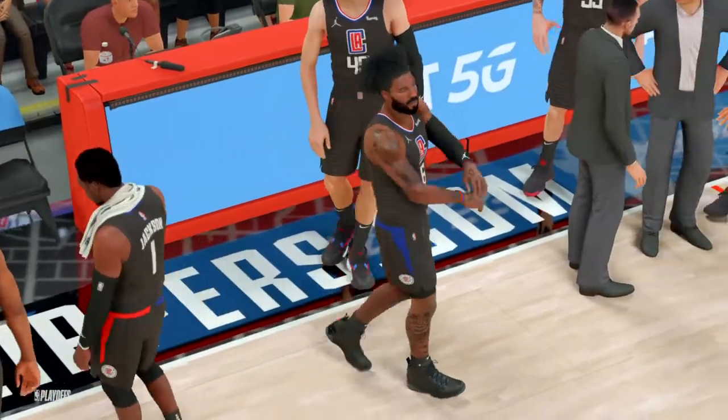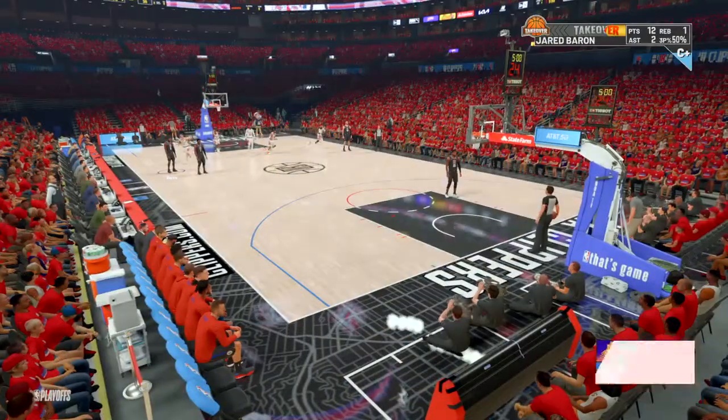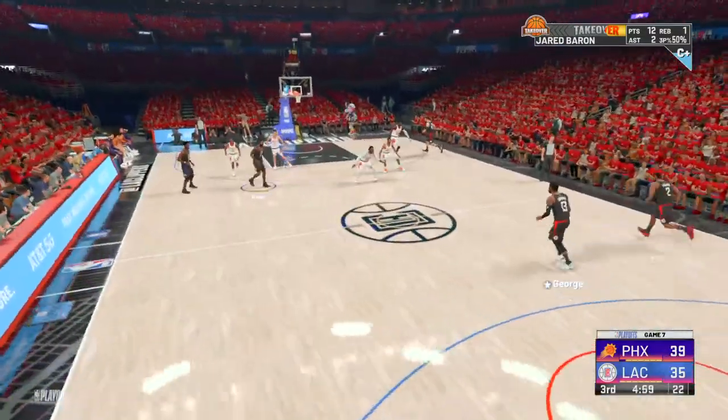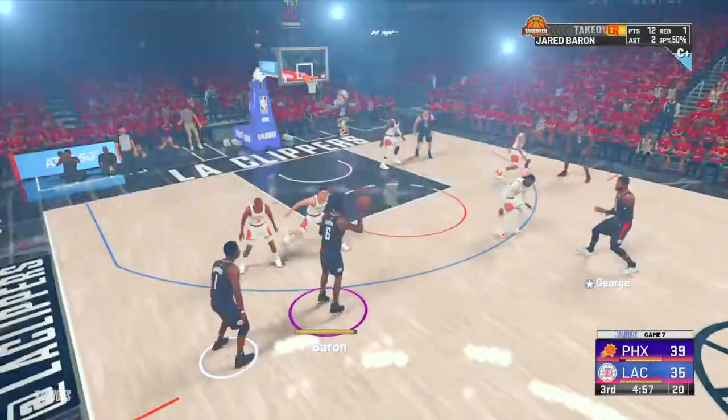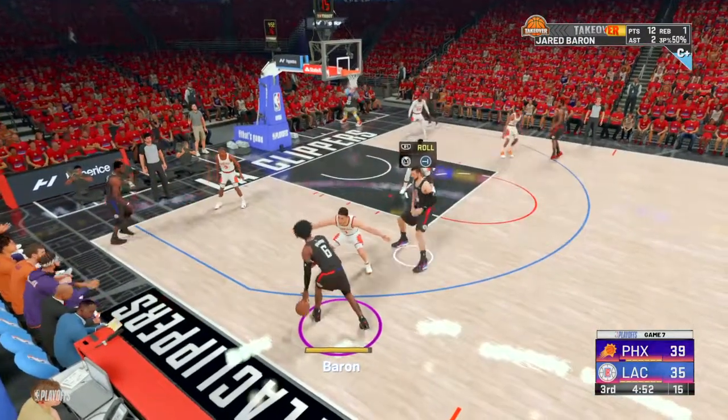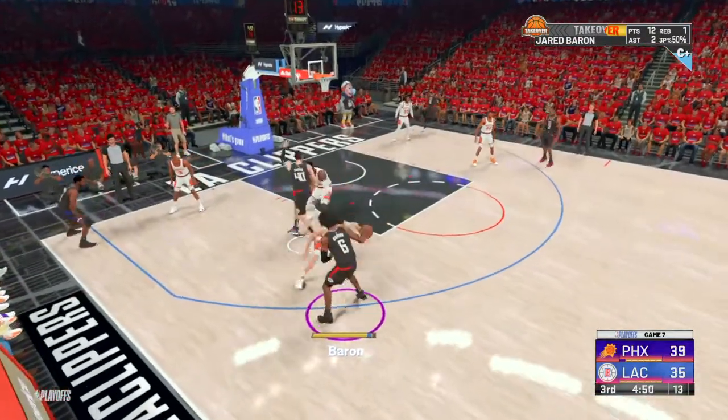Courtside at game seven as this series comes to a head. It's been one outstanding game from Jay. Yeah, and through the first two quarters, he has been the offense for this team. Yeah, he's shouldering the load right now and looking really comfortable while he's doing it.